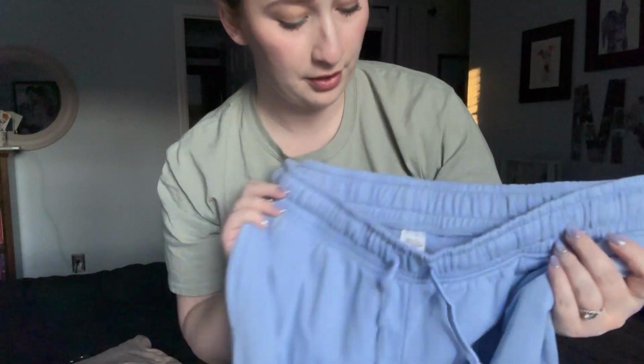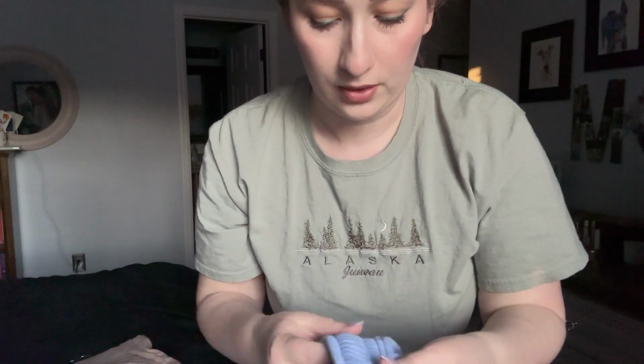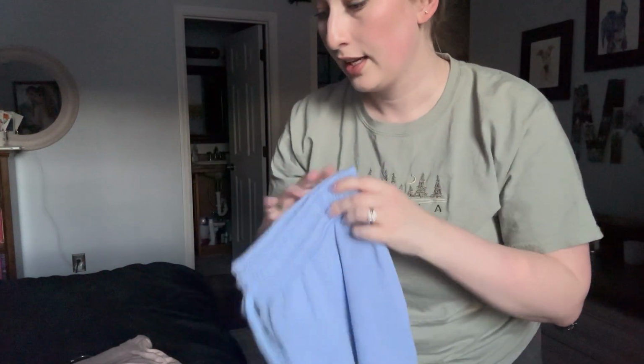I got all these matching sets from Kohl's a couple years ago, so they have these pants, but the pants are super long. And now that I have a sewing machine, I guess I could hem them, but even still, the top part is just not really comfortable. I don't like how thick the waistband is. I find that it's not comfortable when I sit down. And why else would you want to wear a lounging set other than for it to be comfortable? So I'm gonna get rid of all of these. I've got quite the pile here of things to donate, so I'm feeling good about that, just to get rid of some stuff. Honestly, it's been feeling a little bit cluttered in my closet.